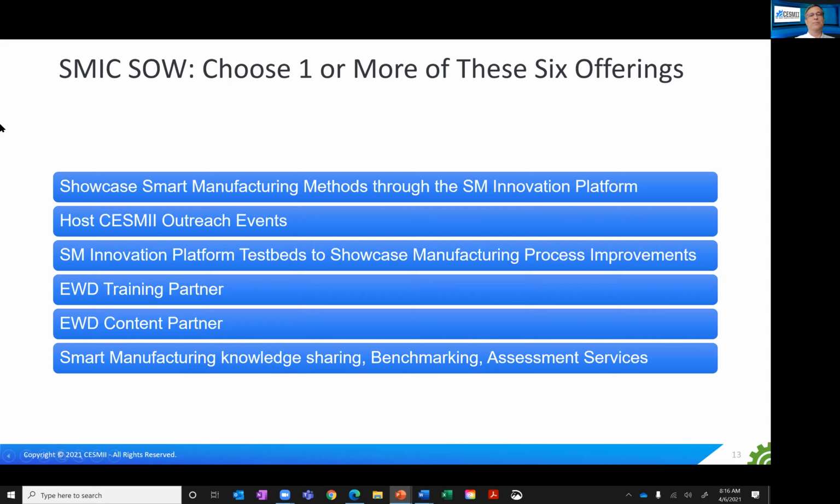in that example. For outreach events, this would be engaging SESMII members and prospects, which brings visibility to the SMIC partner on a more national stage. And these outreach events underscore the value of SESMII membership, highlight the core competencies and subject matter expertise of the SMIC itself, and how SESMII and the SMIC working together can solve smart manufacturing problems for the SESMII membership.